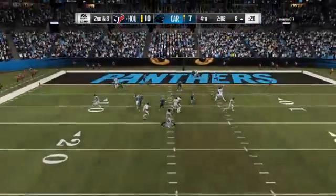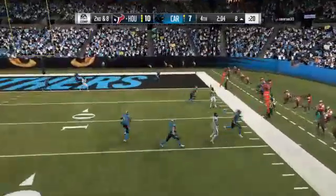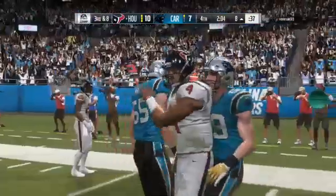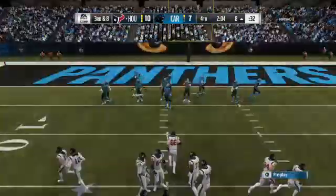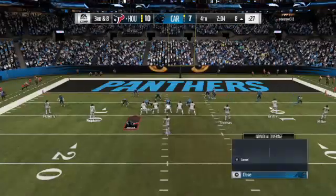To throw on 2nd down. Watson flushed out right. And he'll just chuck this one up into row G. It's incomplete. One of the bigger plays in the game thus far. And the crowd getting into it as we come up on a big 3rd down.